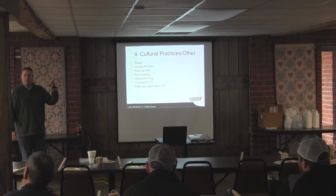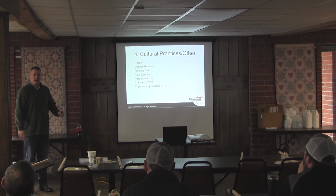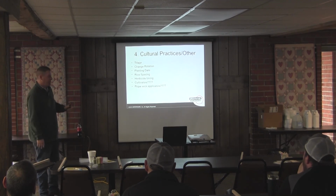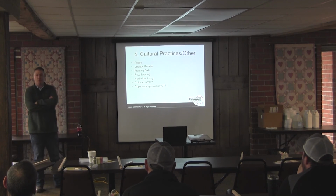Anybody think they're going to get their row cultivator out this year? Hope not. I can tell you that I can't cultivate with auto steer. I don't want to row cultivate, okay? So I'm not going to be that good at it. I put on rope wick applicators. When's the last time you used a rope wick applicator?